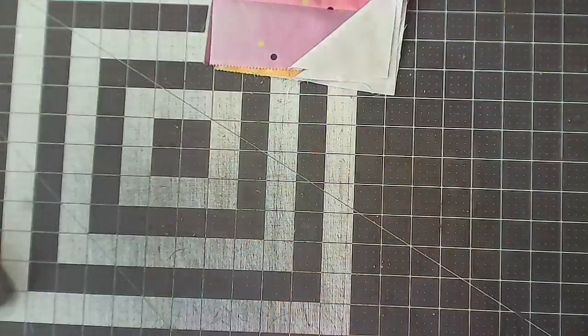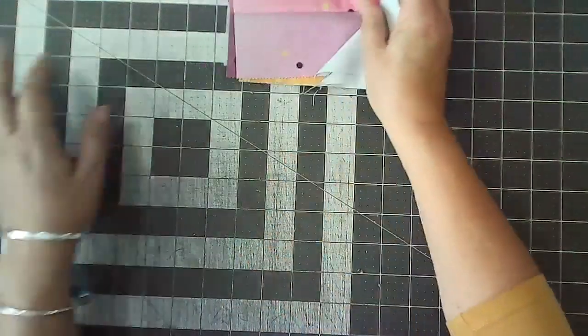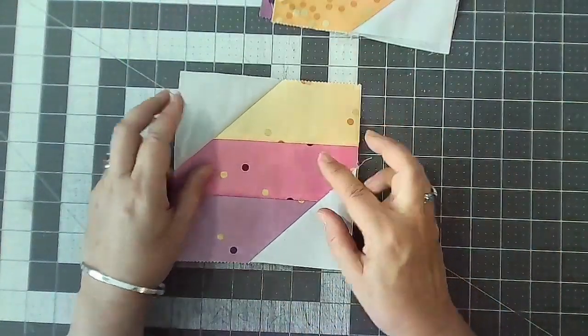Right, this is going to be a really quick one, a really quick block. I've called it a wobbly jelly because it does look a bit wonky. Probably should have called it wonky jelly, but wobbly jelly I've gone with, like jelly on a plate. So we're going to go over here, and this is the block we're going to do, which is incredibly simple to do.